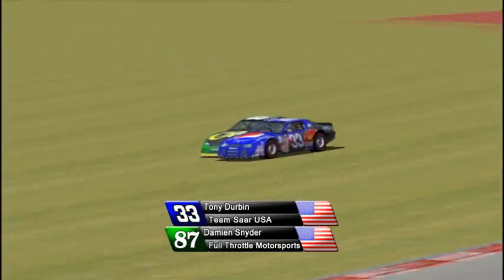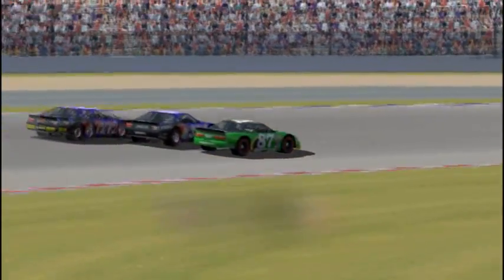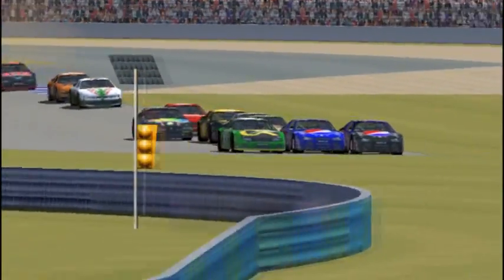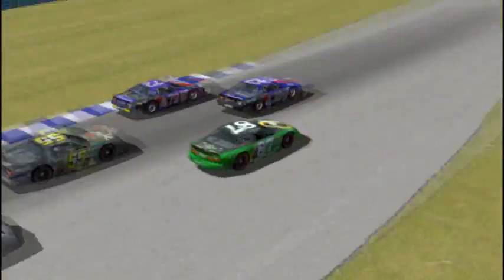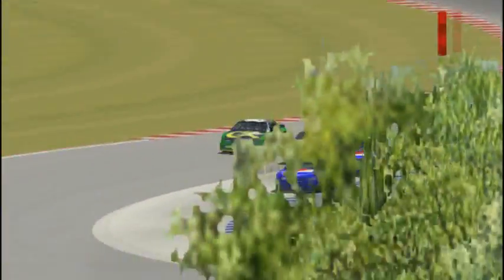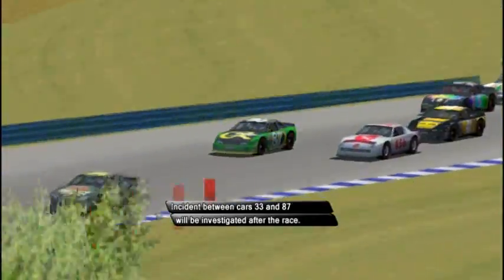Here's Damian Snyder and Tony Durbin. Whoa, these guys have still got a bit of history together. Tony Durbin and Damian Snyder. Look out! Kevin Dwyer! So Team Sorry USA, and this is their last race as a full-time team, and their two cars have collided with each other. Kevin Dwyer, none too happy over the radio. Tony Durbin and Damian Snyder, when they drove for Team Sorry USA, they didn't get along all that well. But Snyder and Durbin, what were they doing over there?